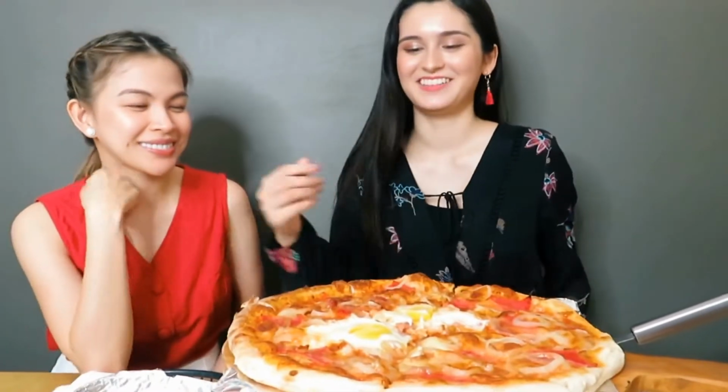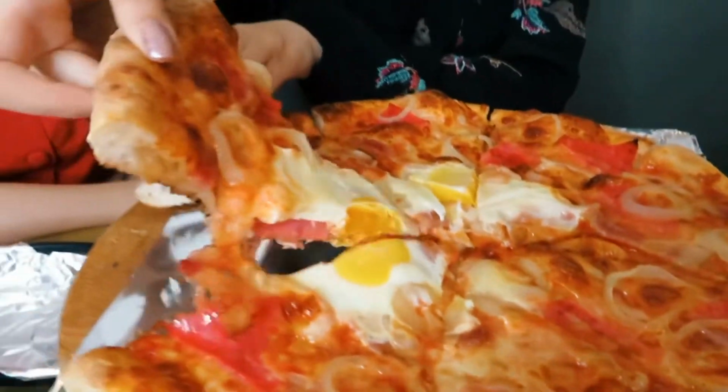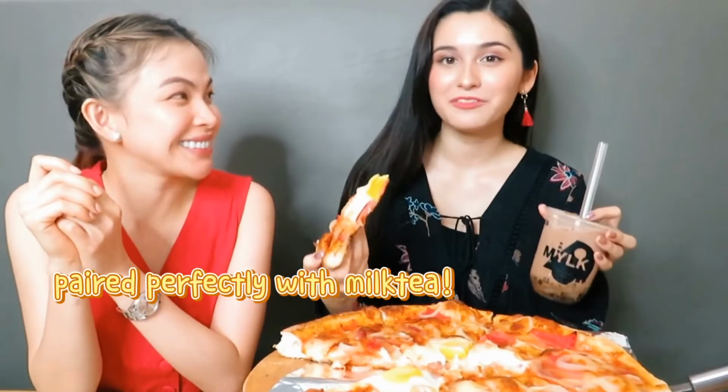Yay! I can't wait to eat! Try it now. I really like the syrup. That's the secret ingredient. Secret, of course. This is paired perfectly with milk tea.